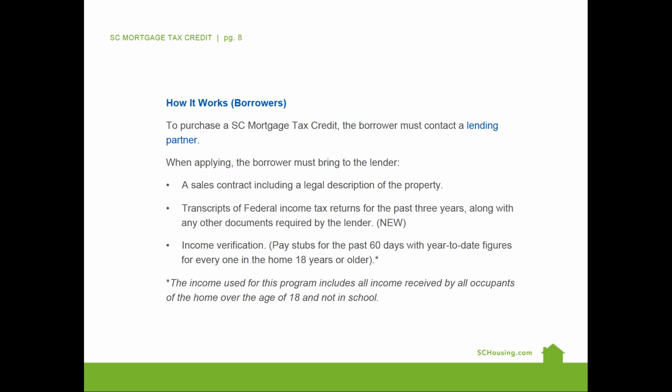And all of this is in the program guide that we're going to make available to you right after the webinar. Yes, no problem with that at all. That'll all be spelled out, and the last page of the program guide is the income and house price limit charts that you'll be using.